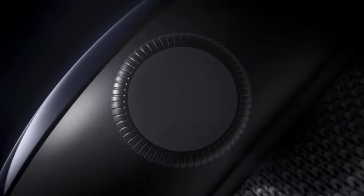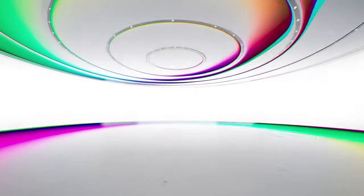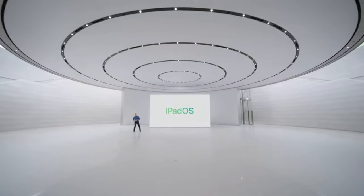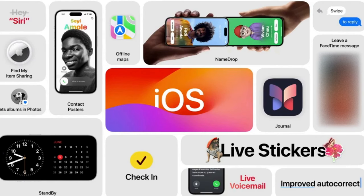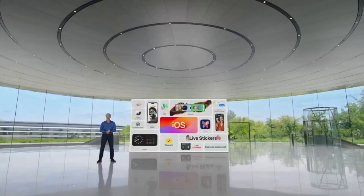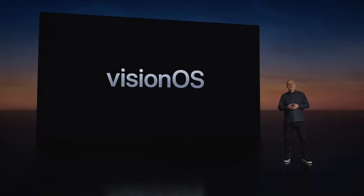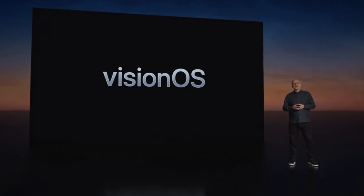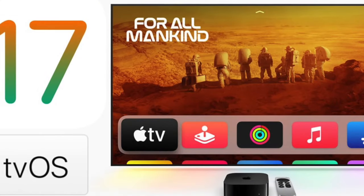This year was very different from what we typically expected from WWDC. With a big number of devices to work on, it seemed like Apple had no time to actually work on its software. The new versions of iOS, macOS, and iPadOS are quite lacking compared to what we would normally get, and it is understandable but disappointing. Apple also had to make a whole new software from scratch, which was visionOS for the new Vision Pro, and this took a lot of time and effort.